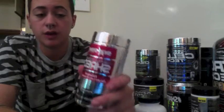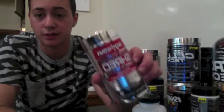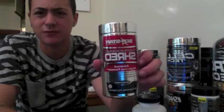But this one did have a loading cycle, which was pretty weird. I'm not big on thermos with loading cycles, but it did work super well. So if you follow the directions, it works really well. I cut like 14 pounds in like a month and a half or something like that. It was crazy. So yeah, this is good stuff. And it was like $15–16 for the canister, so not too bad.